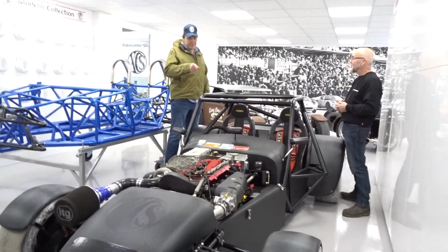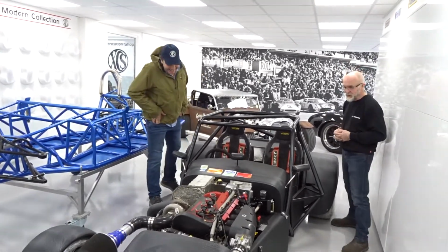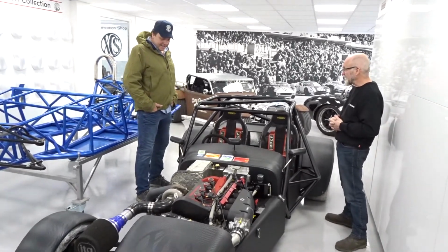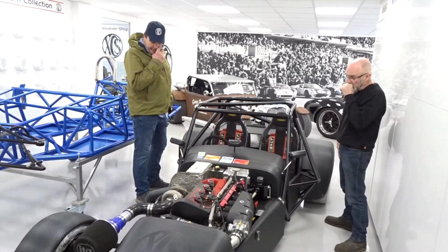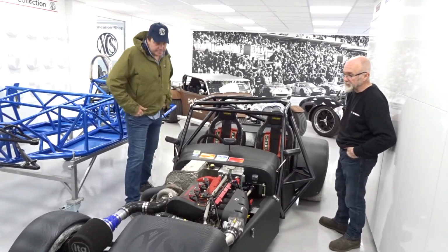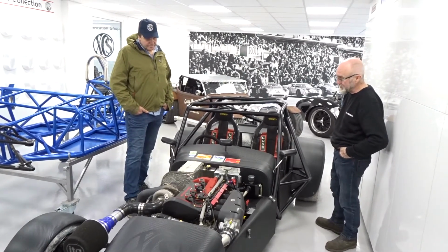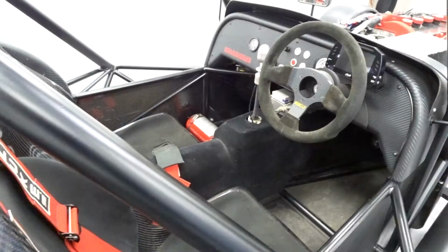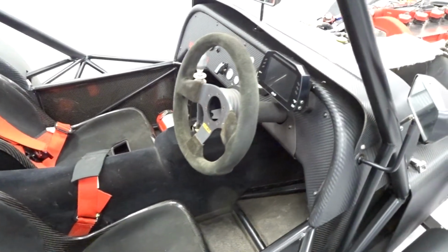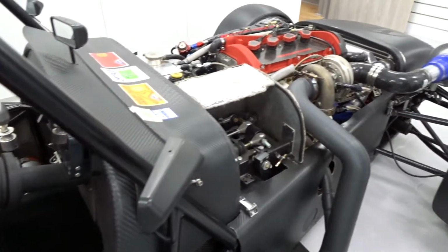So is this a track day car? It's just been used as a toy track day car. It's not been raced seriously or anything. So what sort of horsepower is the engine? I think it's capable of about 500 horsepower, but I don't think it's running that at the moment. Even with 250 horsepower, it's enough to scare anybody that gets in it. How many kilos? Probably between 600 and 700 kilos, with a car engine.